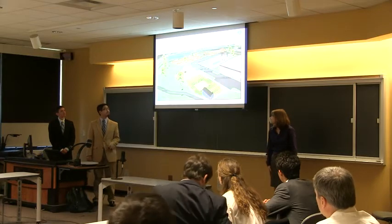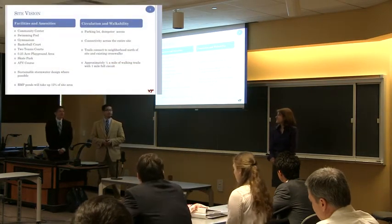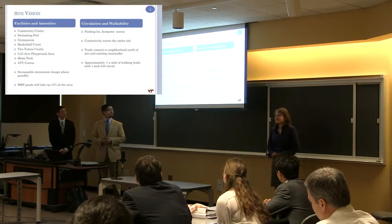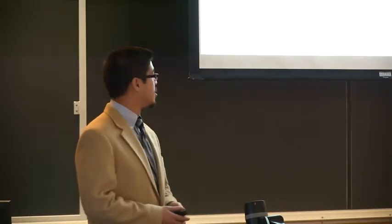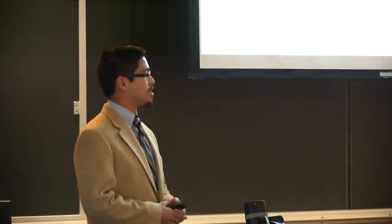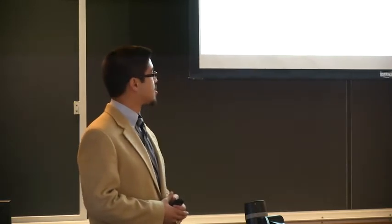So also want to talk about some of the requirements from the city of Chesapeake. They wanted a sustainable stormwater design where possible, and also BMP ponds should take up 12% of the area. As mentioned before, there's great walkability and circulation on site, and it's really just a nice site design.